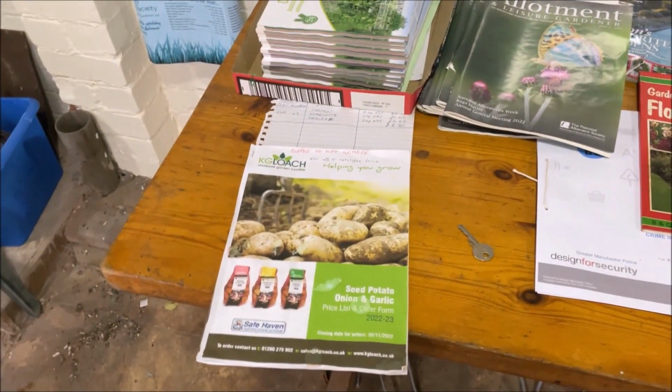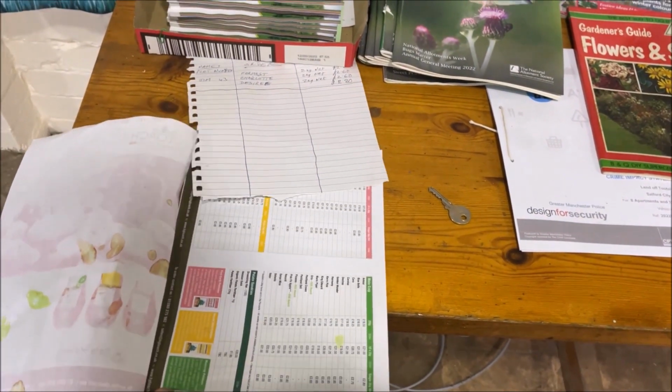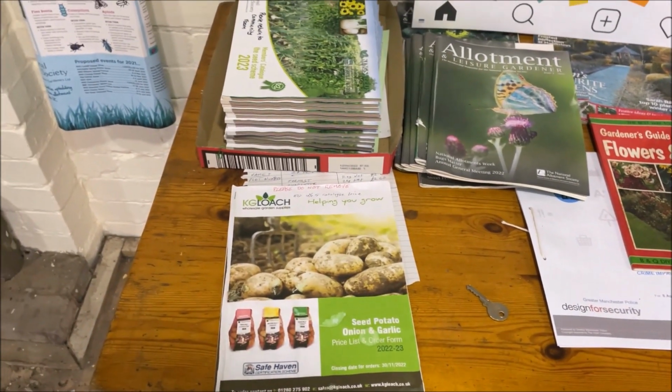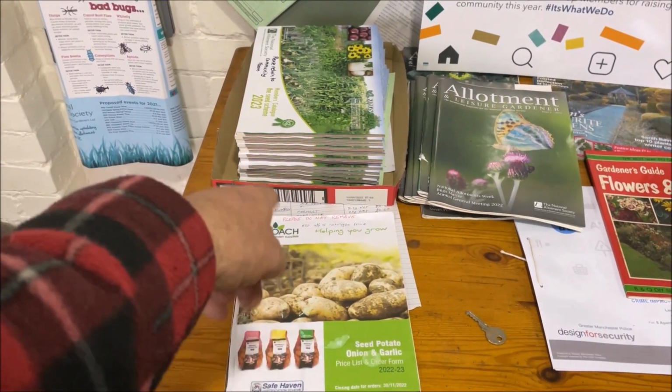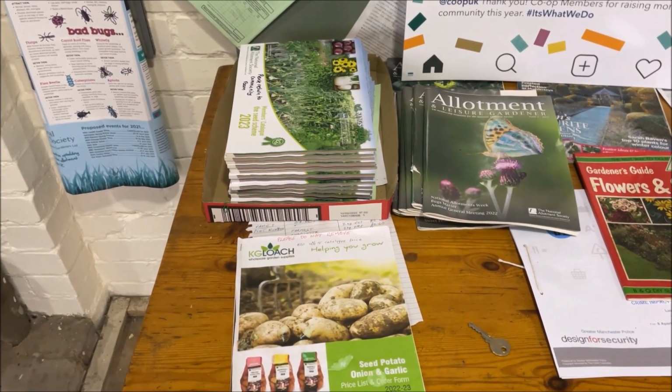Some buggers pinch the pen, so I can't write the list. But it's a catalogue of all the different potatoes and what have you. So we make a list of what we want. If you get them in, then we pay when they turn up.